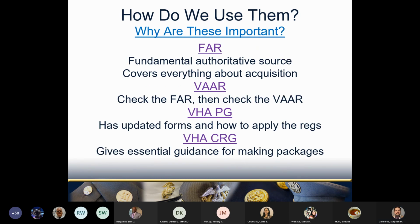And so, to give a little more detail about why I picked those, we're going to take a slightly deeper look into each of them. The FAR, this is the fundamental authoritative source. It's built directly on the laws, and the FAR covers every facet of writing contracts and acquisitions. Do you need to know what kinds of contracts exist? Well, the FAR is going to tell you what they are.